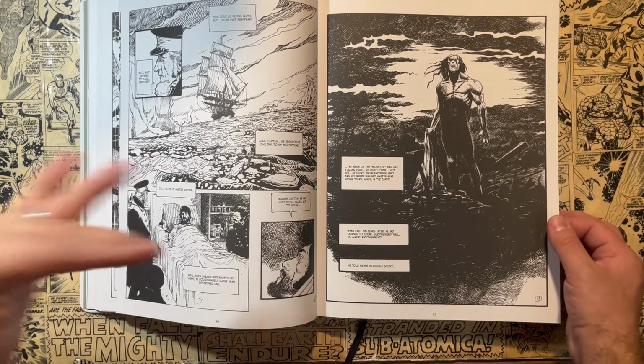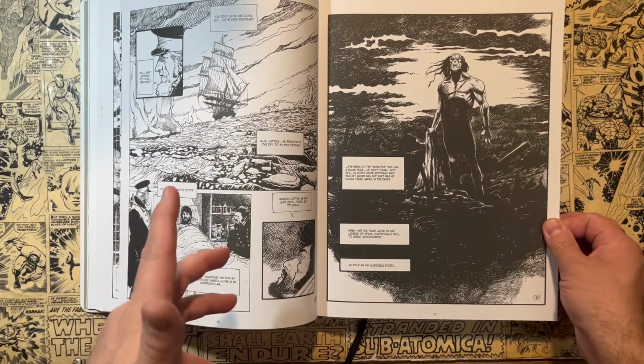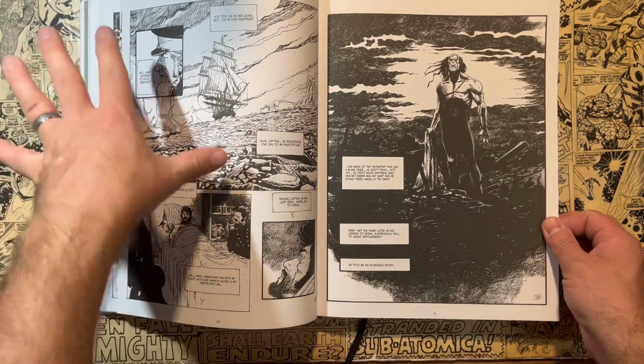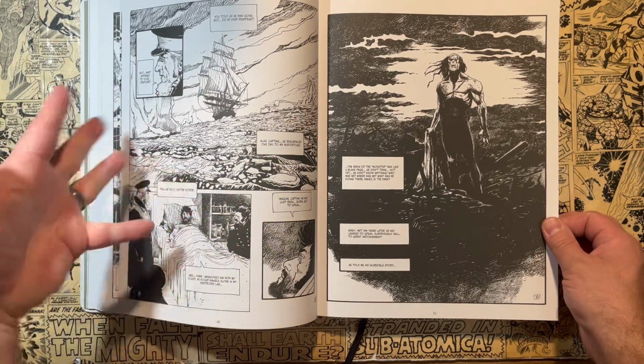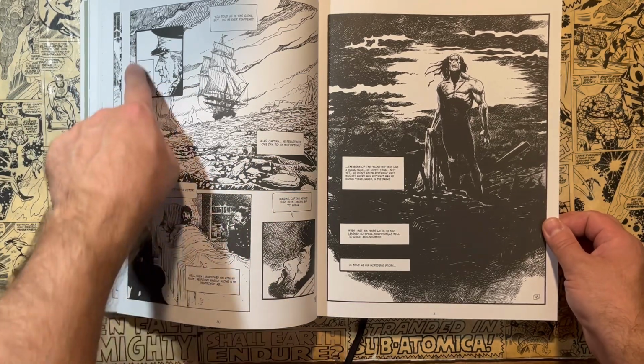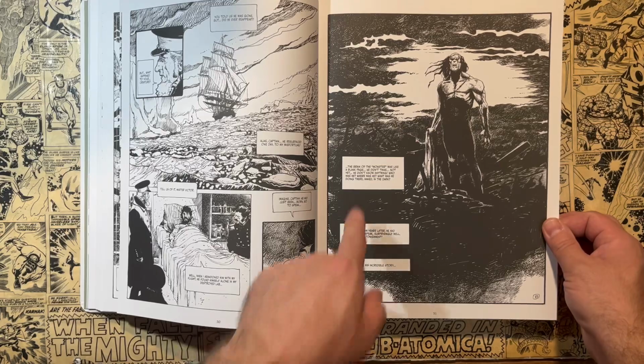But it flowed so wonderfully, I couldn't put it down. And I like the storytelling, where most of the caption boxes and narration boxes are from Dr. Frankenstein, kind of in his journals and things. You do get some vocal dialogue between other characters at times.